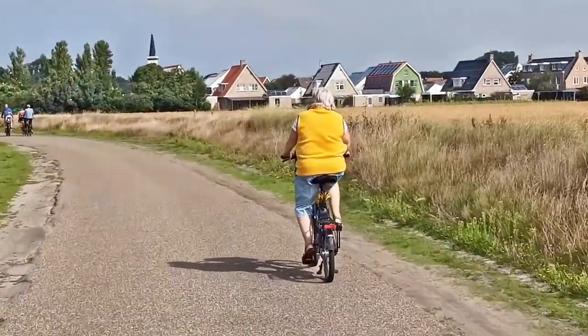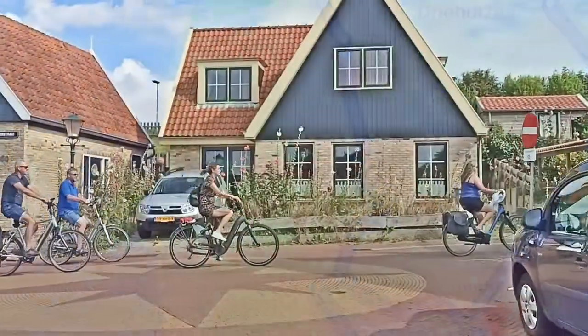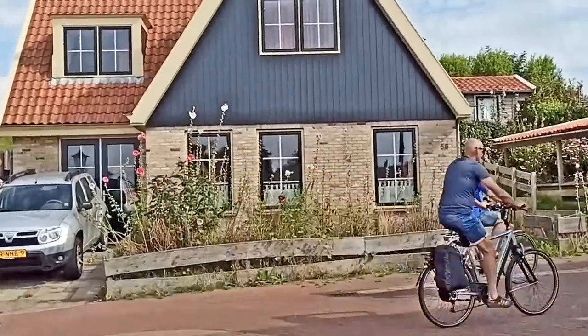Our next destination is Den Hoorn, 6 kilometers away. There are 21 houses designated as cultural monuments here.